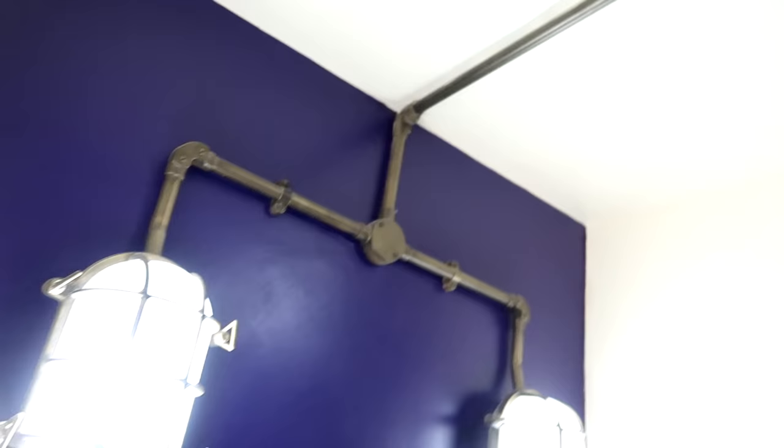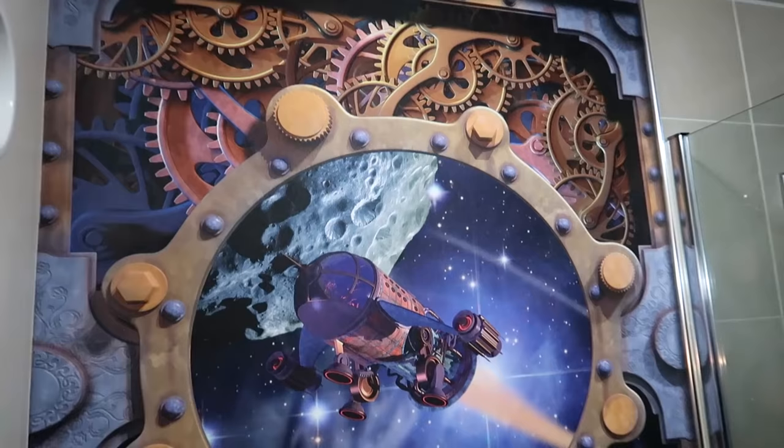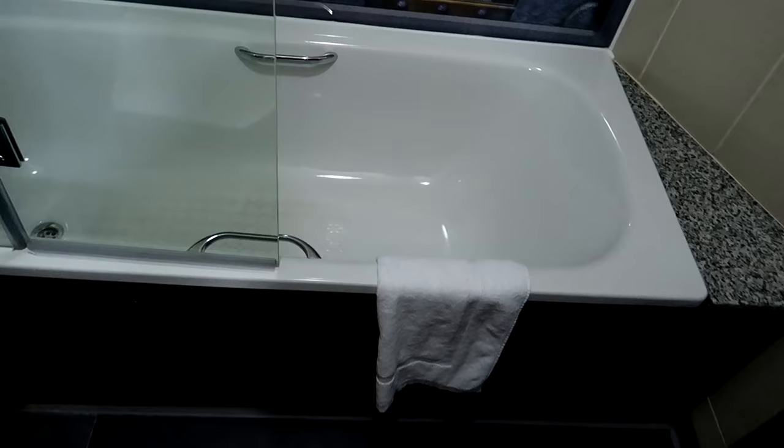And again, all the pipes and wires, well, the wires are in the pipes, but it's all part of the theming, which is really nice. Another nice feature on the wall there. Yeah, that looks awesome. And a lovely bathtub. There we go. And shower. Yeah, the bathtub, pretty reasonably good size, that is.